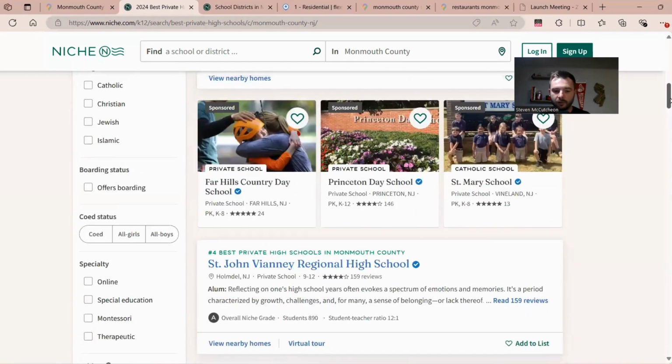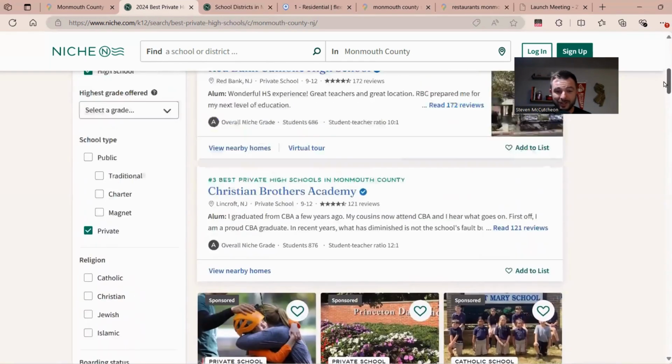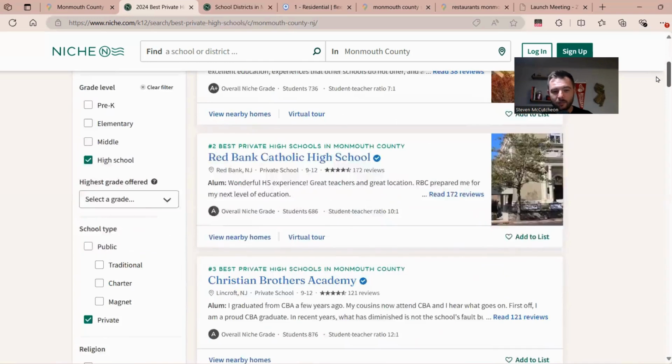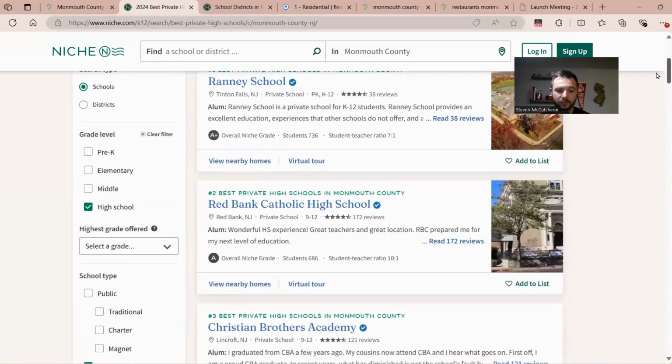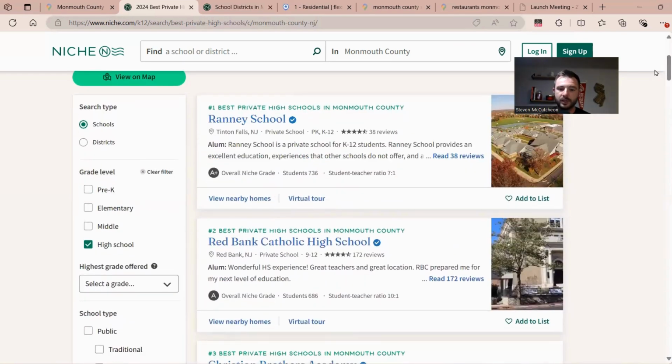So the top 3 to 4 schools there, pretty much actually all 4, I guess, realistically, would be in that middle to northern half of Monmouth County. So Tinton Falls for Rainey is probably the most southern point, and they go up north from there. But these are also really good schools. Highly recommend checking them out if you had the funds to do so. They are excellent. They help your children really get prepared for college.